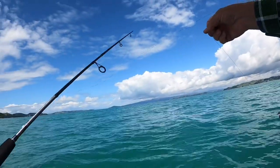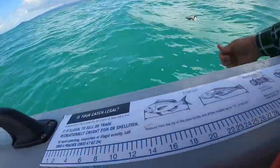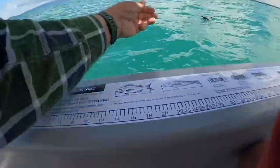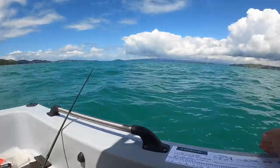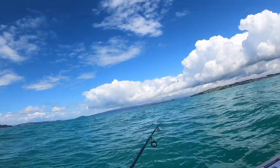Here's the new rod, brand new rod, took a knock and snapped immediately. Something took it and snapped it. So much for the new rod. I'll be checking, testing the Akuma warranty. Gosh, look at that, just boom, boom, boom, snap.